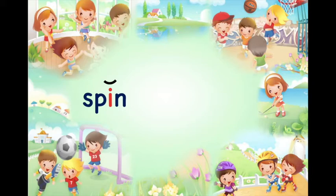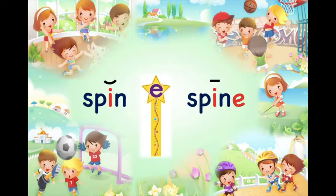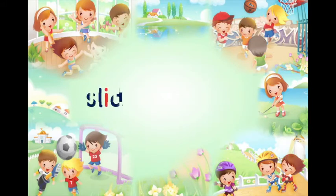Spin. If we add that magical silent E to this word, spin, what does it make? Let's read it. Spin. Spine. Go ahead and try to read the word. It's a short I.